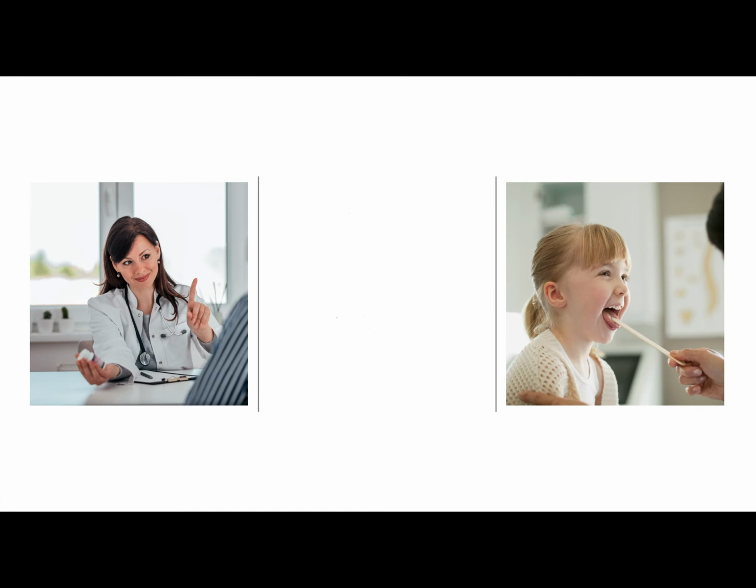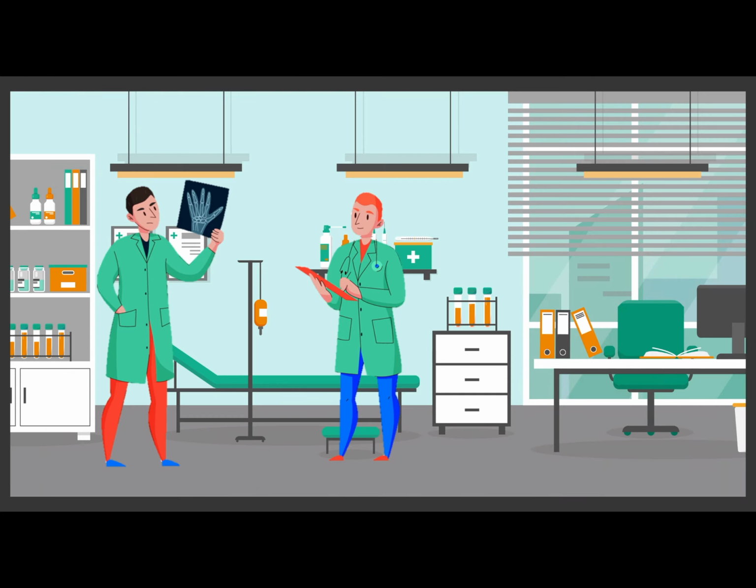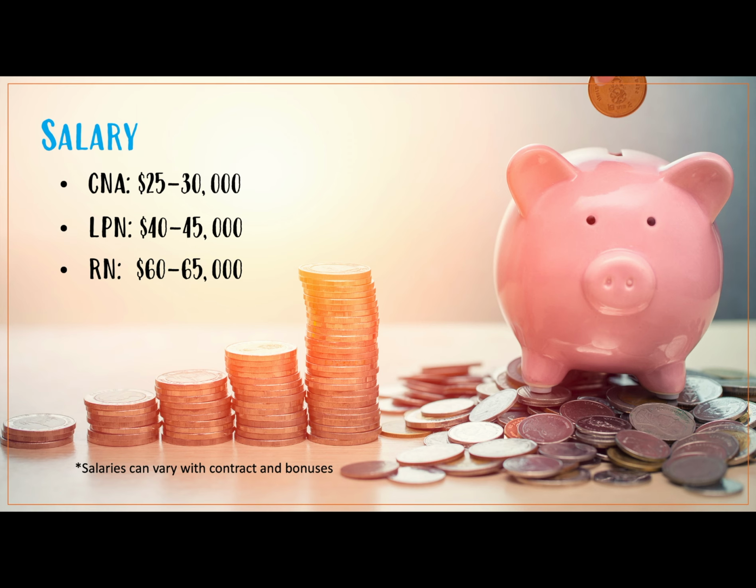Nurse practitioners can diagnose and treat patients, prescribe medication, order labs, diagnostic, or preventative tests. Most APRNs are under the supervision of a physician and frequently collaborate and consult with them. An advanced practice registered nurse can make $95,000 to $100,000 a year.